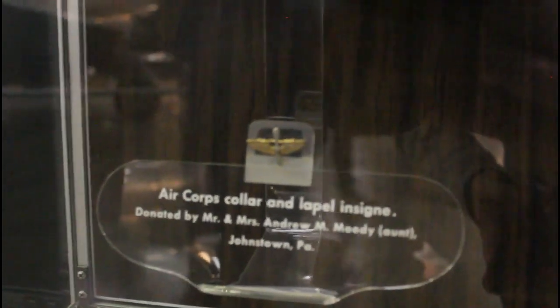Then you can see his flying wings. His Air Corps wings. Right. So, up here, this is another big map of the whole of the Empire of Japan. This is under full power during World War II.